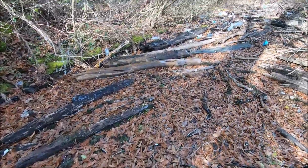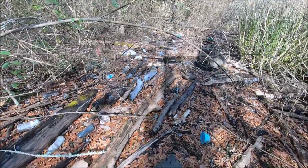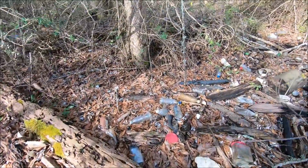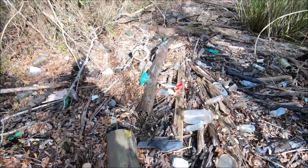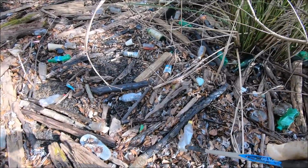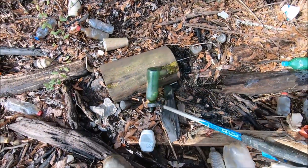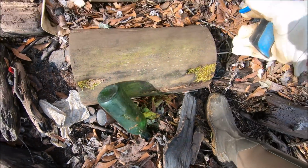Looks like just a bunch of modern trash. Wow, look at all the trash. So this is where it all washes up. Now that green bottle looks like one that I found not too long ago. If it has an eye on the bottom, I'm gonna be disappointed. Because I was hoping mine was old. I don't know if this one is as big. No marks at all. I'm glad.